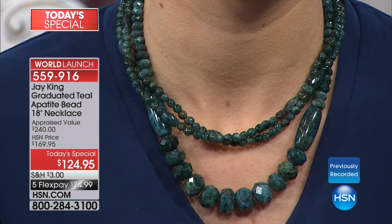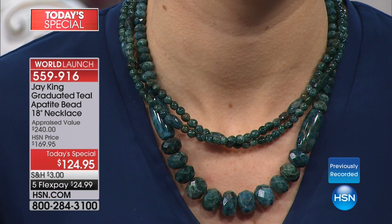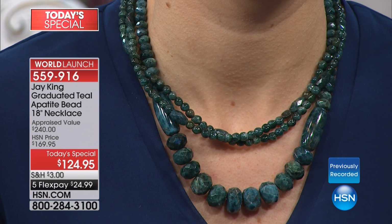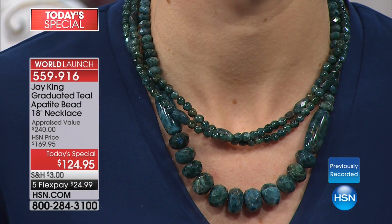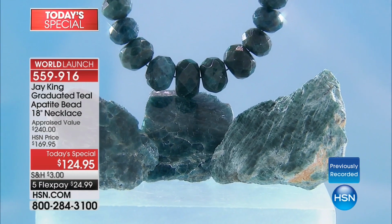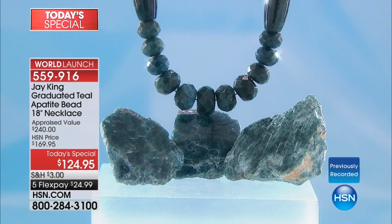We bought every bit of this material. It took us 3 years to actually get it to this place, to where we could actually put it on and sell it. Now, 3 years ago, did we know that this was going to be like the color Pantone that they were really going to be going for? No. But this is so hot, so unique, so different.